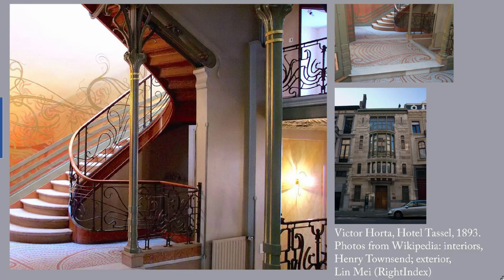Horta laid out a floor plan that incorporated 2 buildings of stone, one facing the street, one facing the garden. They were linked by a wide-open room in the center that was sheltered with a glass-covered steel roof so that it functioned as a light shaft, and also a very large space for entertaining.